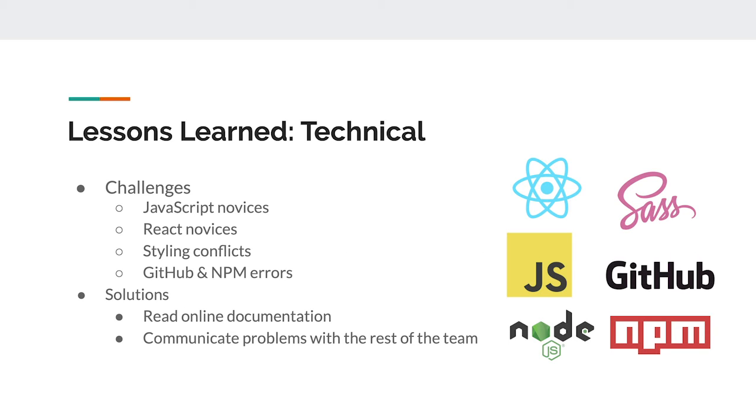Our team faced several technical issues over the course of the project. Some of us didn't have a lot of experience with JavaScript. None of us had used React before. Towards the middle of the project, we ran into styling conflicts where stylings for one component would start to affect another. We also ran into GitHub and NPM issues that we had never faced before, which stopped us from merging our GitHub branches into the main branch. The way we handled all of these challenges was to read through online documentation and to communicate our problems with the rest of the team.